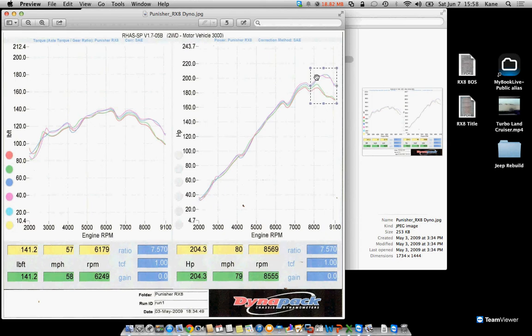But if you notice, overall, a more aggressive timing map doesn't make a huge, huge difference. It makes a little bit of a difference, but not a huge one. But getting rid of those rich AFRs and getting your timing right will give you back that top end at a much better level than what it is right now.